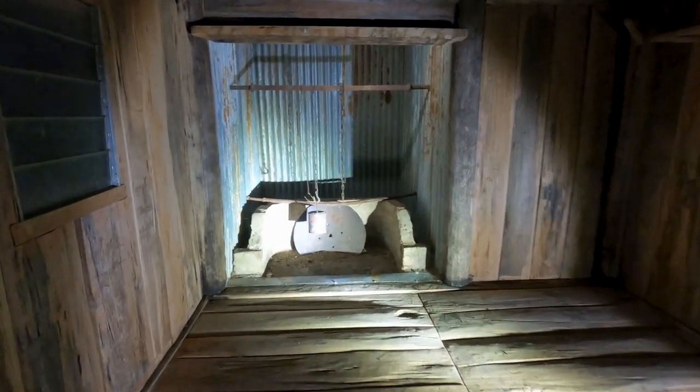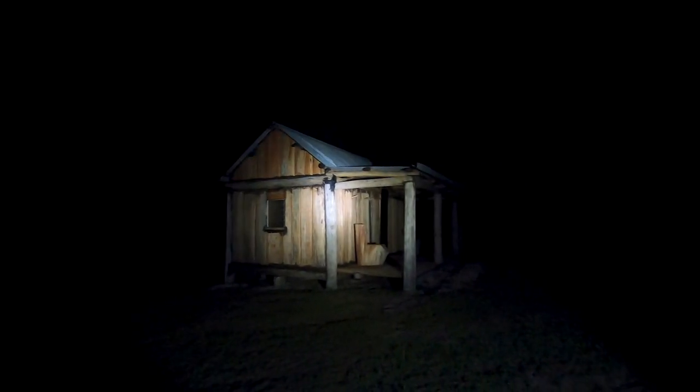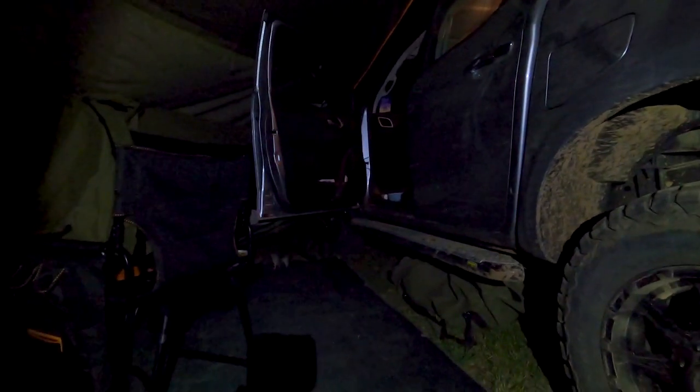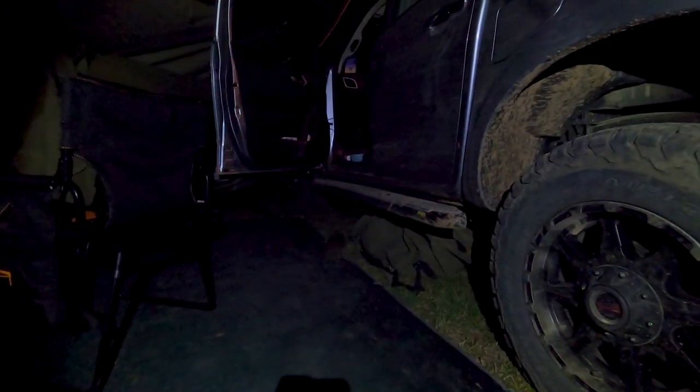Pretty awesome. Oh, it is. That's better. Wow. Different perspective at night. You might have a visitor coming. You can smell things. Gosh. Yeah, I know. I hope this comes out on the GoPro. Hello.